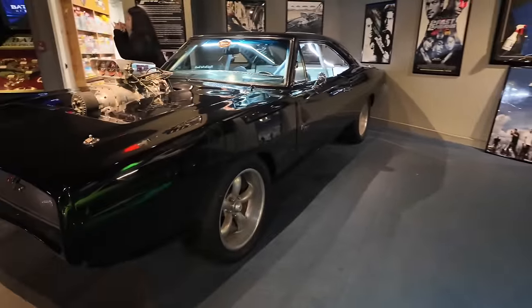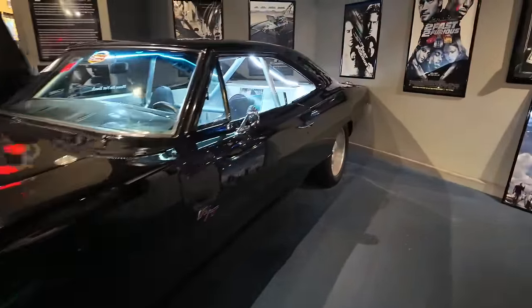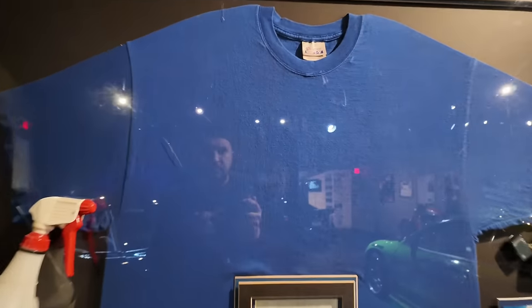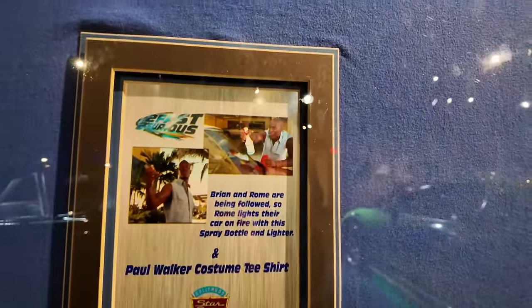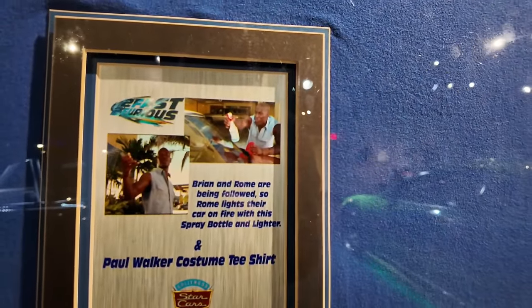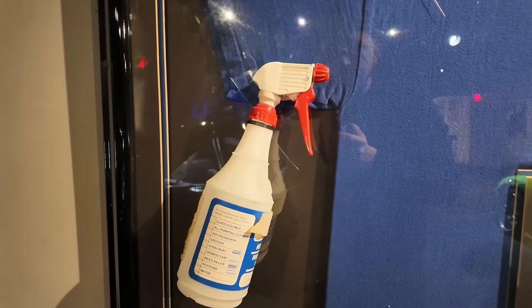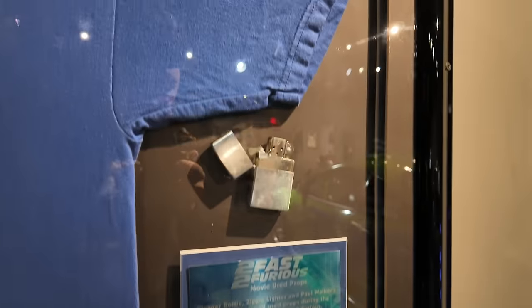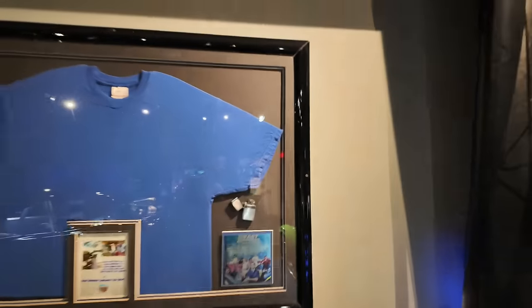We got the Charger here. What they got here. What's this brand? This is the... Brian and Rome are being followed, so Rome lights their car on fire with this spray bottle and lighter. Oh, this is what he lights the thing on fire? That's pretty cool. And is that the shirt that he wraps around and breaks the window? Oh, there's the lighter. It's pretty cool. It's cool when you remember the things from the movie. You remember the scenes.